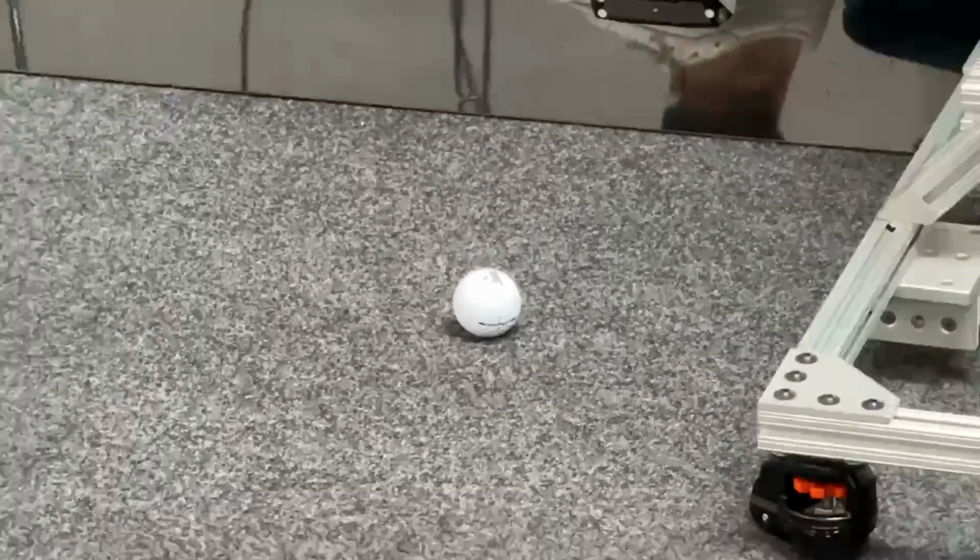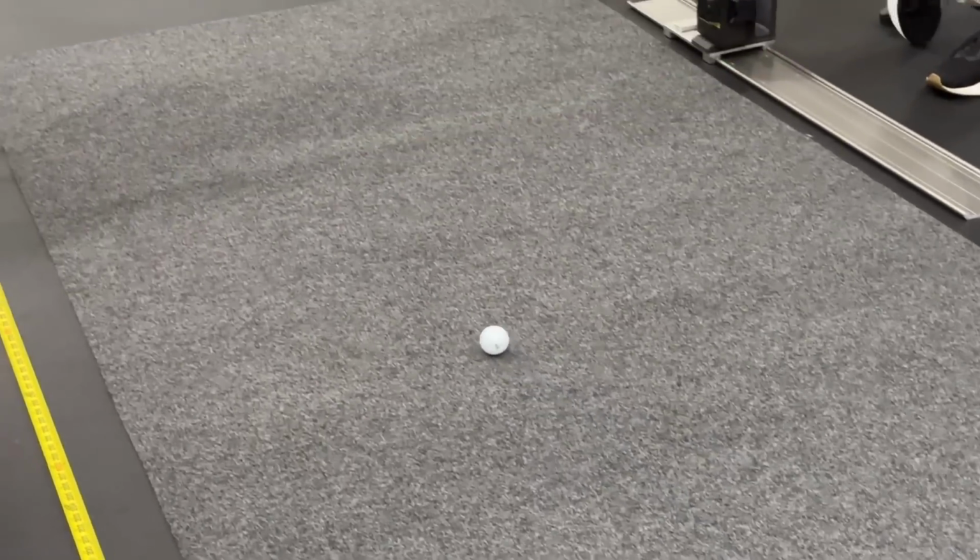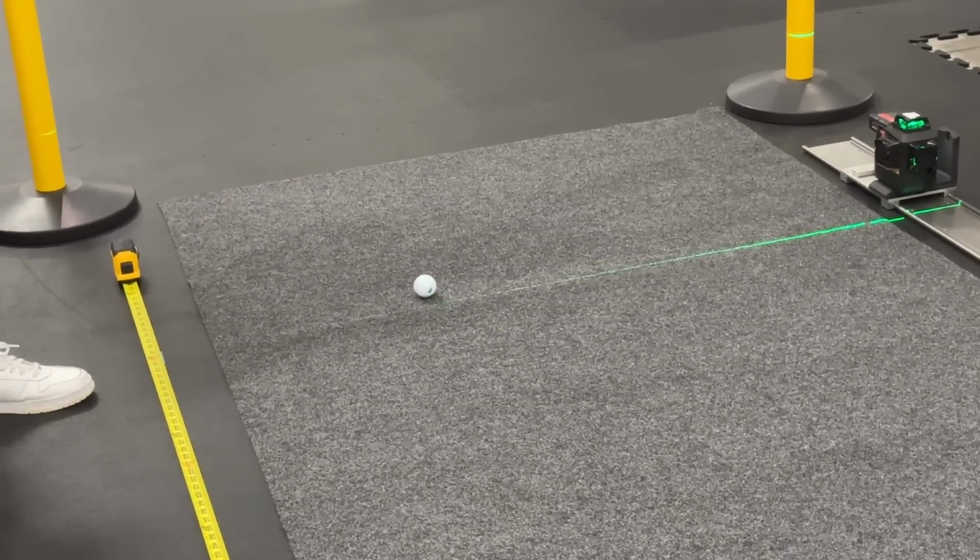And yes, Chris Dennis is supposed to be a short game and putting expert, but I think he enjoyed the clothing a little bit too much. The putting was quite cool as well, in total fairness. If you zoom that in close enough, you can probably... Yeah. That's incredible.